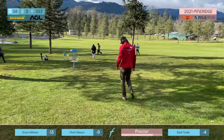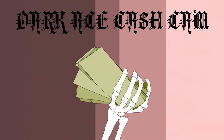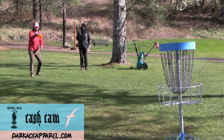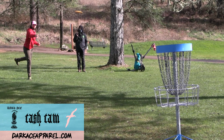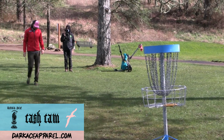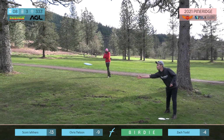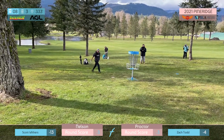Drains it. Big birdie from James Proctor. That was sweet. I'm sure we're going to see that again on this Dark Ace cash cam. Downhill, probably 40 feet out, I'd say. He's a little ways out there. He just lets the disc do all the work. Barely needs the chains. That was sweet. Chris, not to be outdone, gonna seal up a birdie as well.